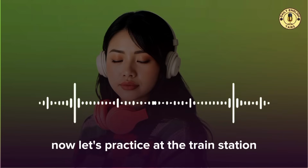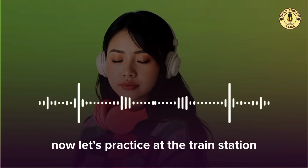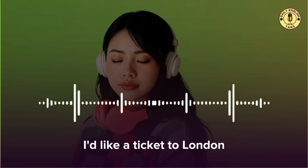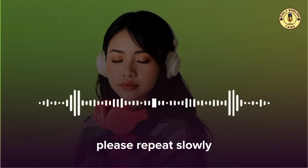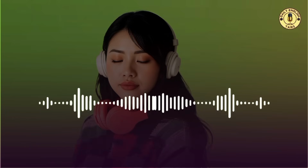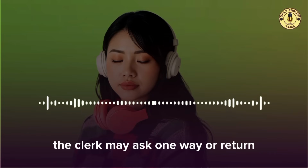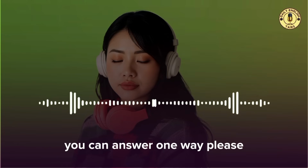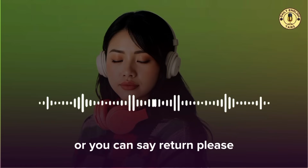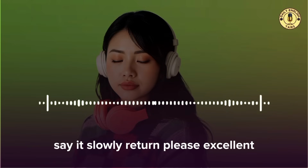Wonderful. Now let's practice at the train station. Imagine you go to the counter and say, I'd like a ticket to London, please. Repeat slowly. I'd like a ticket to London, please. The clerk may ask, one way or return? You can answer, one way, please. Repeat, one way, please. Or you can say, return, please. Say it slowly. Return, please.